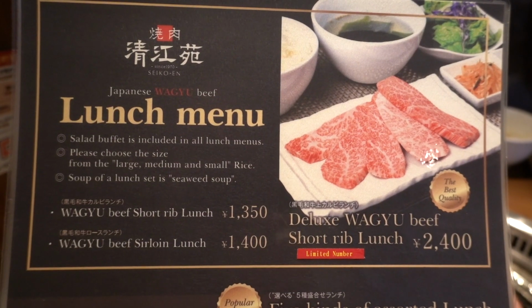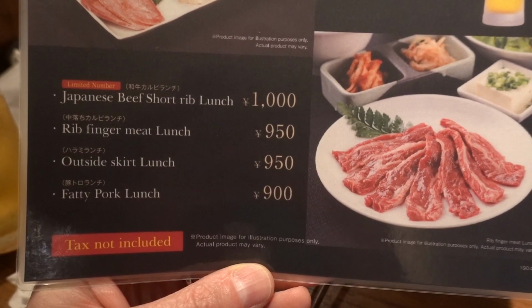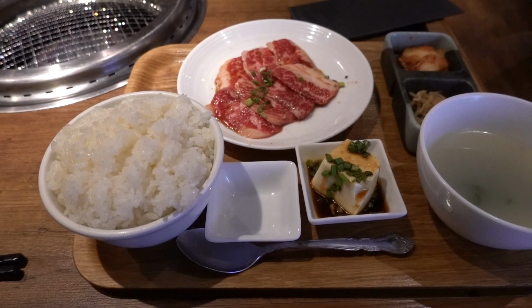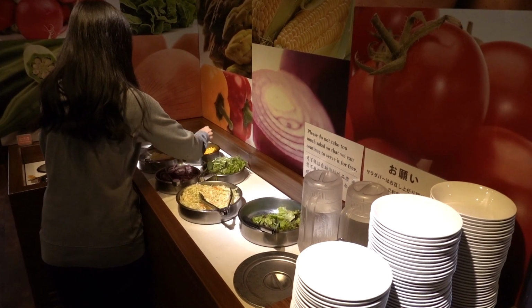So what did you think of this place? I think first and foremost, I thought it was incredibly good value. The meat was very tasty, but for 12 bucks Canadian, we got super tasty meat. We got a big bowl of rice. We got soup. Yeah, it was very flavorful soup. We got 3 good tasty side dishes, and an all-you-can-eat salad buffet. Like, whoa. It was a good deal, and the meat was really good despite the price. Like, it was a really tasty quality meat.